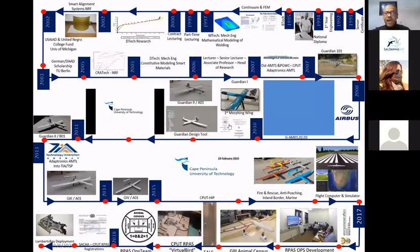In 2010, one of my master's students at the time developed the first morphing wing. This was our laboratory prototype aircraft, and it was quite successful in that we could reduce the ground roll by about 29% and increase the climb rate of this vehicle by just flexing and changing the shape of the wings for a specific type of flight regime or environment.